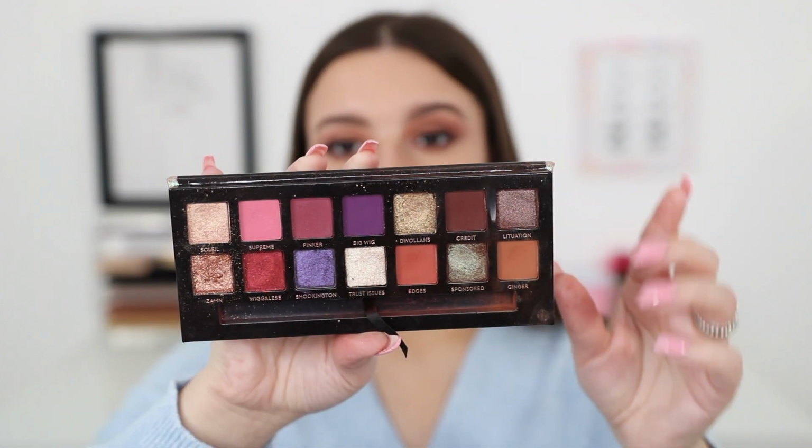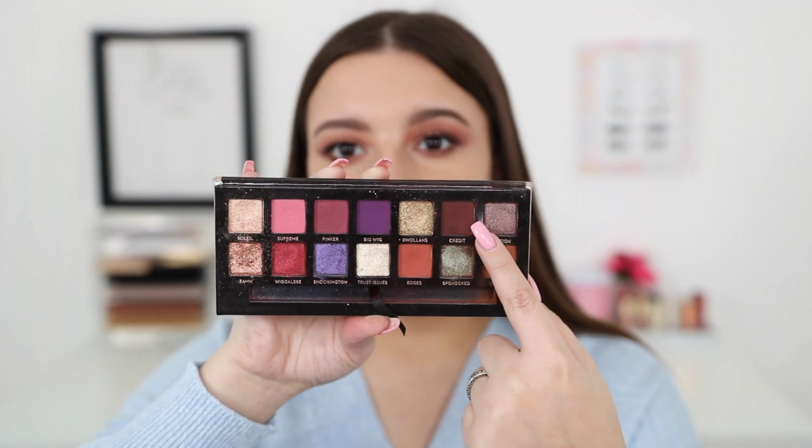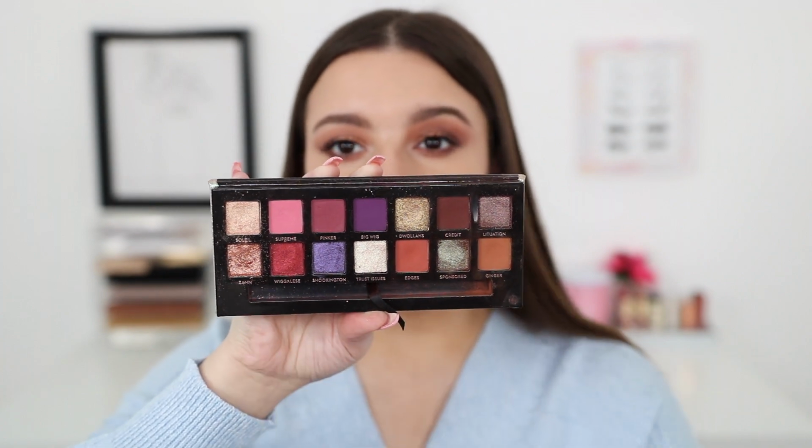It fits right into the rest of the Anastasia eyeshadow palette line beautifully. This is what I'm wearing on my eyes today. I'm wearing a mixture of this shade, this shade, this shade, and then the bronze on my lid. It was just a no-brainer for me, this one, for favorite collaboration.